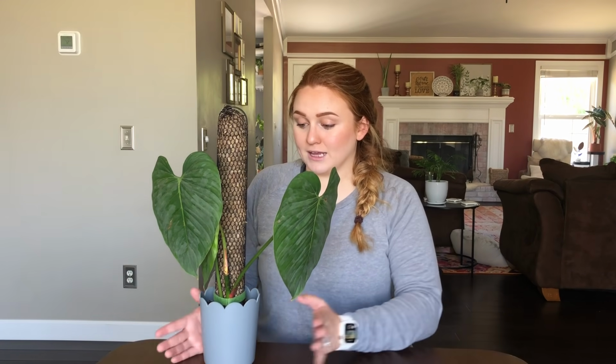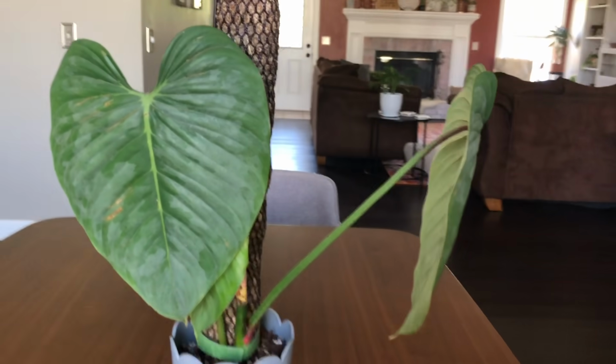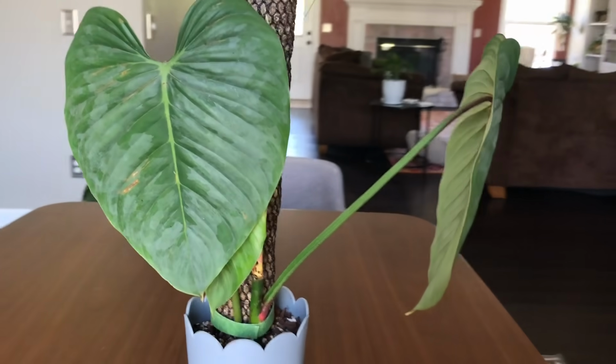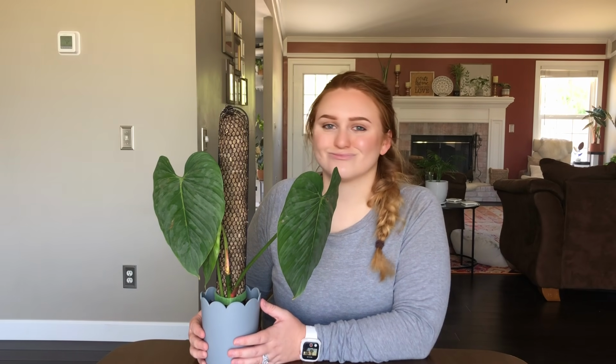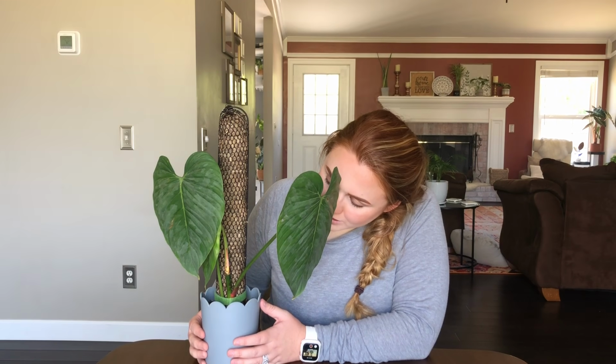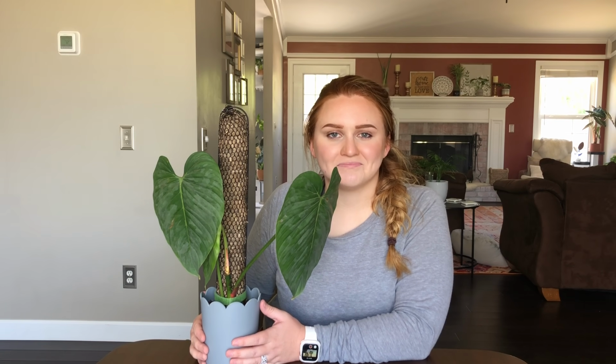So as much as this one is great, it acclimated very nice to my home, didn't lose any leaves. I have a new growth coming. Nope. No ma'am, it's not getting to join all the pretty shelving just yet.